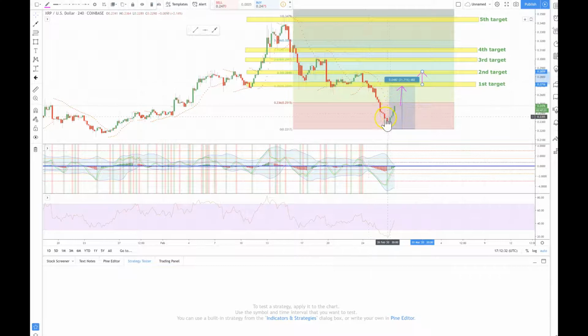And now it's on its reversal. What goes up must come down. What goes down must come up. So when rain falls, obviously, and then it becomes steam, and it goes right back into the clouds. Anyway, that being said, as you can see here, first target, second target will be 0.28, 0.2834, 0.2873. Right around this range here. This will be our second target.